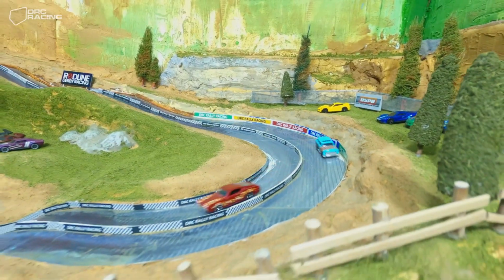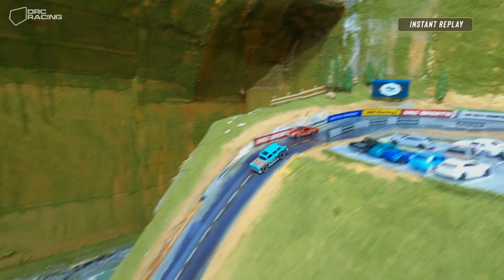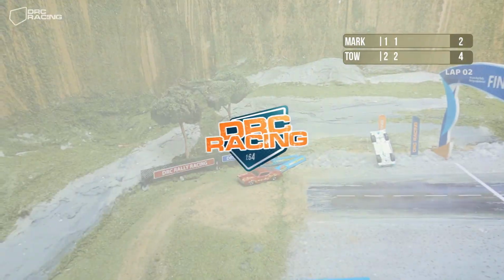Each driver will collect points for finishing the race. We will see if either one was able to collect a bonus point. You can see the Nomad cranking up the power and passing the Torino right before the last turn. Neither driver will collect a bonus point, and the score is now 2 points for Mark and 4 points for Roberto.